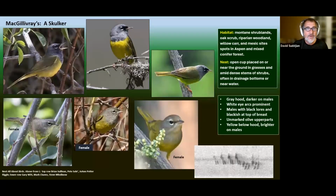And the MacGillivray's warbler is pretty distinctive with those white eye crescents on a dark hooded bird. So of course the sister species with this is the mourning warbler, which has a much less pronounced eye crescents, a little bit different pattern on the hood. But MacGillivray's warbler, a skulker with eye crescents, and a hooded warbler. They have kind of a two-part song that's I think it's like a choo choo choo boo boo, choo choo choo choo boo boo.